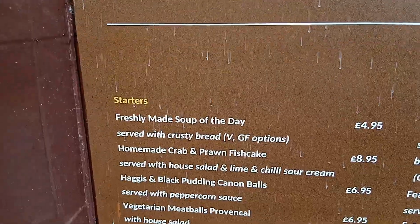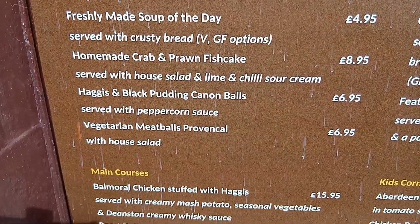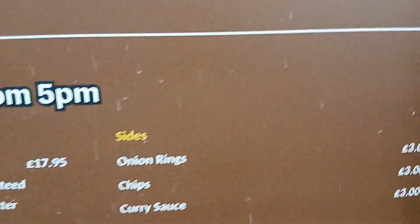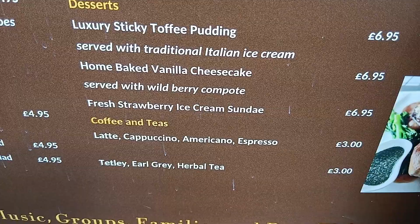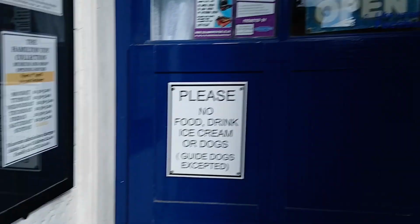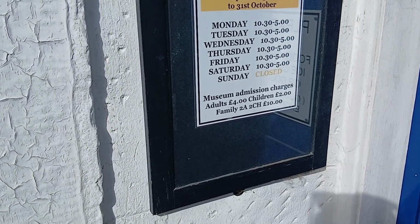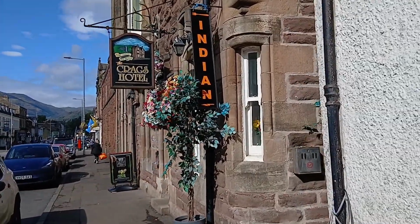That's their daytime, and here's their evening menu. Yeah, what do you think of that? Right next to the toy museum. Please come in, we are opened. Toy museum collector shop. £4 for an adult, £2 for a child. There's an Indian as well.